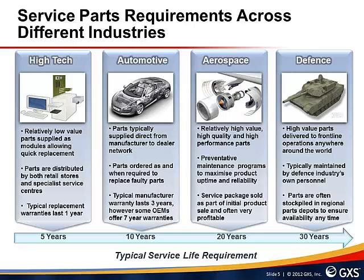In the aerospace sector, parts are relatively high value. Parts for an aircraft or jet engine will follow a strict preventative maintenance replacement routine to maximize uptime and reliability. As explained earlier, complete service packages are sold with the initial product sale as they are very profitable.